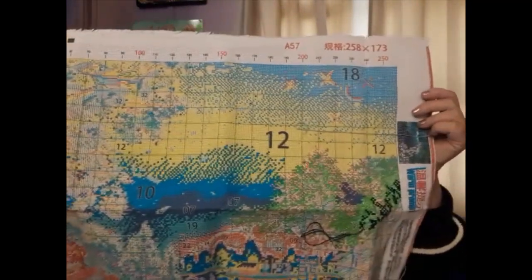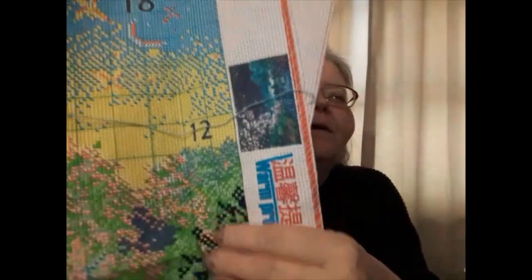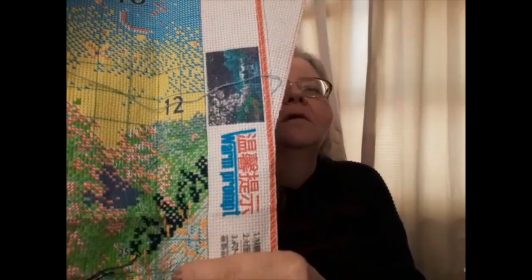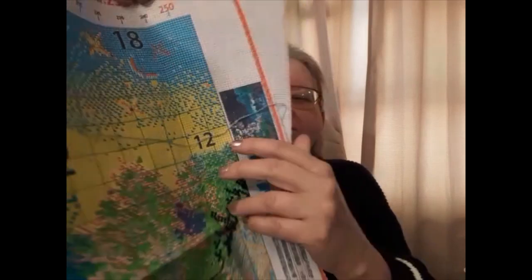And we're working down here. It's about 60, 65 across, so it's wider than it is up and down. We're right here in the trees, trying to get them done. Can hardly wait to get to the pink flowers. You know how it goes. So we worked on that a little bit.